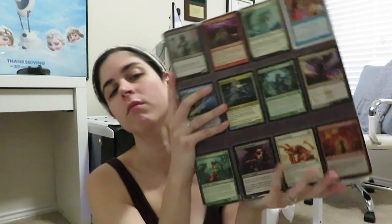So anyways, I am going to go through this. That's going to be one of my tasks that I do, and then I'm also going to be going through this nice chunk of cards, and the majority of this is probably going to be bulk. So I'm going to handle those two stacks first, and then it's time for the beast.